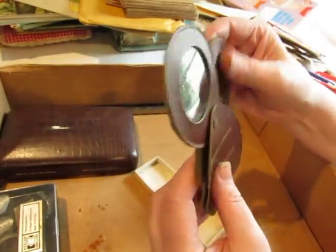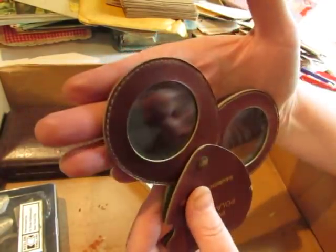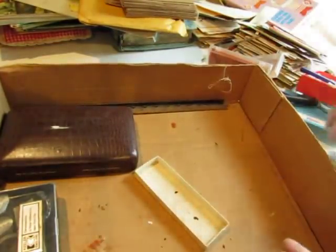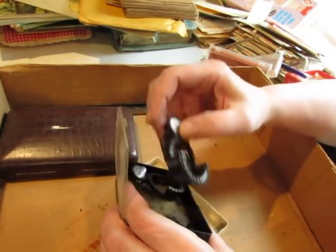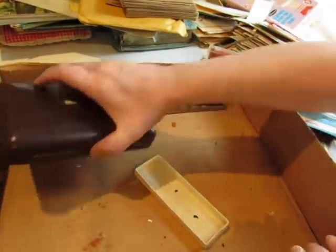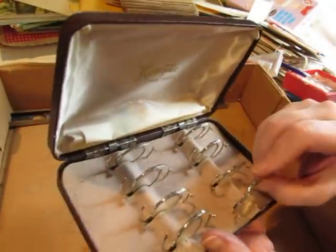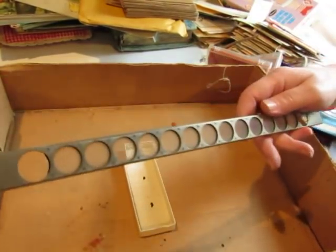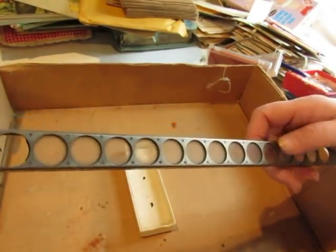So, they're cloudy because they're dusty, but they are see-through. That's cool. This is, it's got some sort of a gauge on it. And this is another box of these. So please tell me what you think of this particular find. This is metal with glass circles.